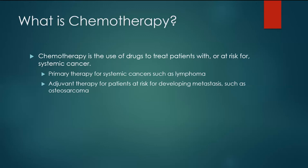primarily to the lungs. So in that setting, we would use chemotherapy as a way to try to prevent or delay the onset of those clinically detectable metastases.